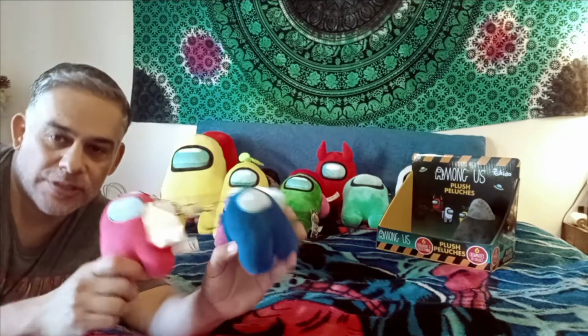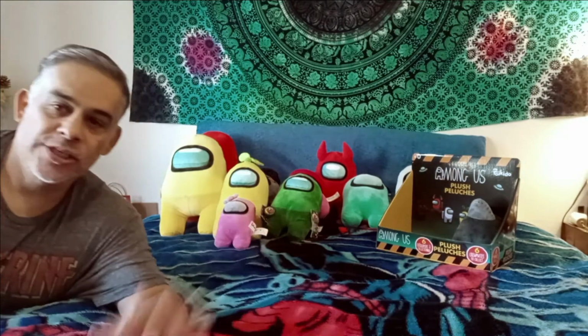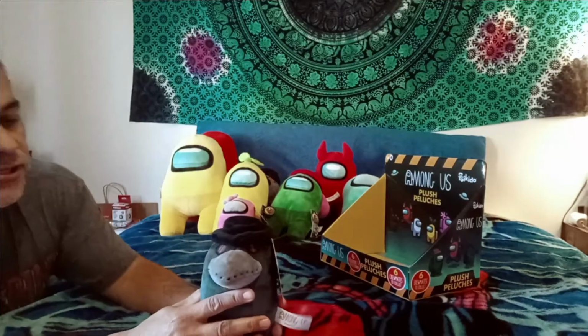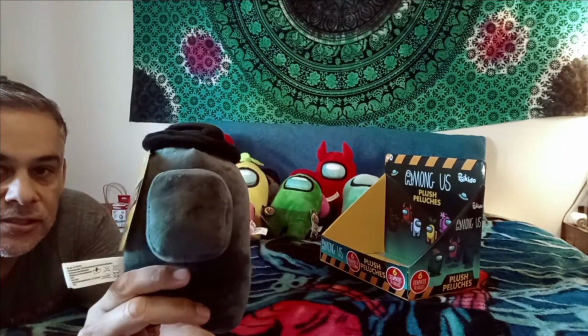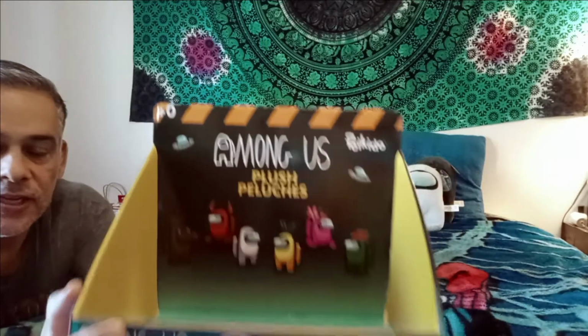So I wasn't going to show these because they're not official. I just wanted to show all the official ones. But I just wanted to mention that they have some pretty cool stuff out there that aren't necessarily official. There's the little plague doctor. Look how cool he is. He's awesome. And if you see the box, now you can see which ones you kind of need from Walmart.